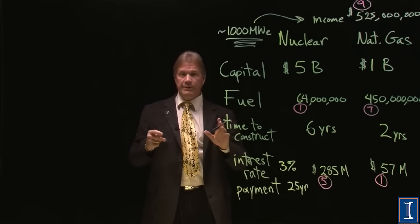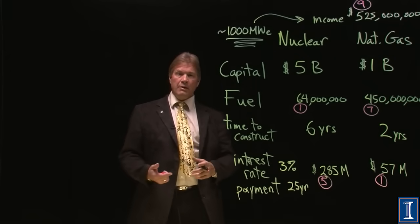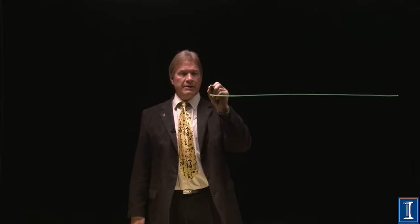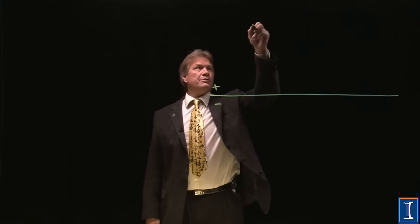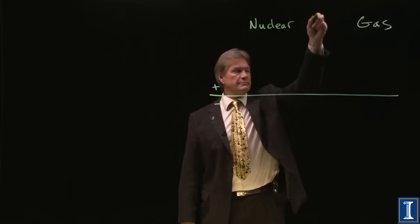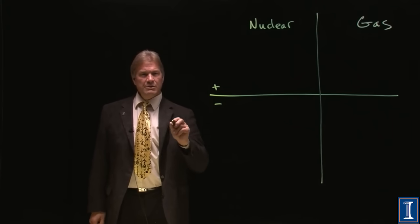Now we can do something where we can look at what is the amount that you're in debt or the amount of money you've made versus time for both of these situations. So let's compare nuclear and gas this way. Right here is the bottom line. Well, actually, it's the profit loss line. All right? This is in the plus, in the black. This is in the red. And we want to put 2 things here. We'll put the nuclear power plant, and we will put the gas power plant. Then we have to do our year counter.